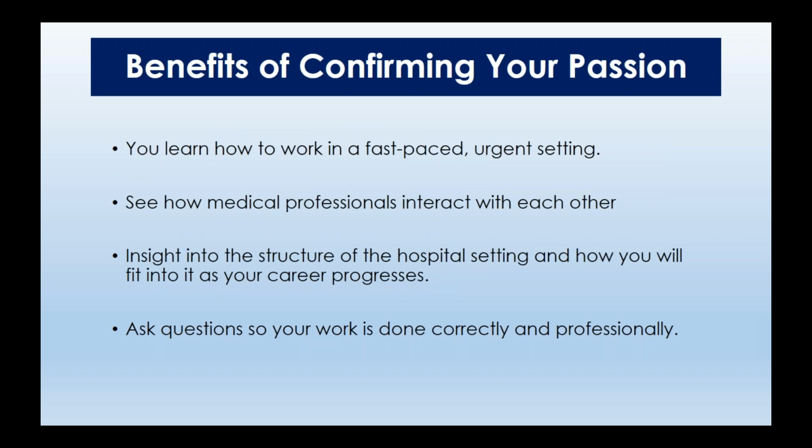There are also multiple benefits to confirming your passion. You'll learn how to work in a fast-paced, urgent setting. You'll get to see how medical professionals interact with each other. You'll get insight into the structure of the hospital setting and how you will fit into it as your career progresses. And you'll be able to ask questions so your work is done correctly and professionally.